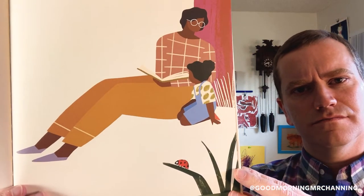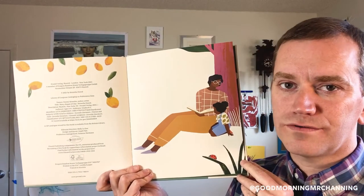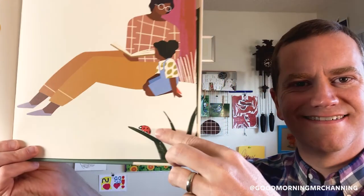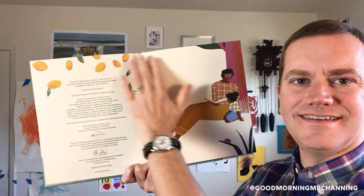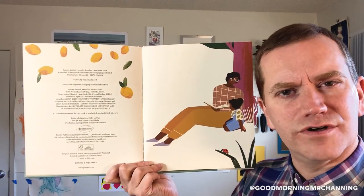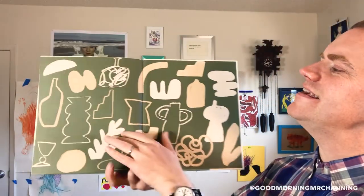Here they are, just sitting under a tree, reading a book. Just like you and me are reading a book right now. How wonderful. Oh, I see one more ladybug. And I see all the lemons that you could ever want just falling off that tree, waiting for someone to come grab them. The end.